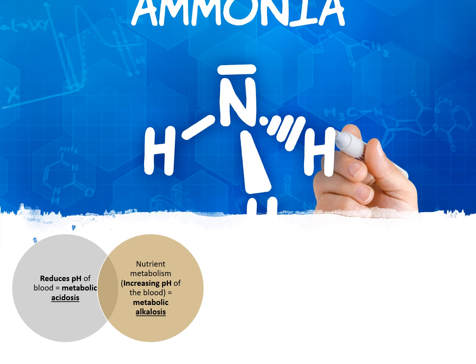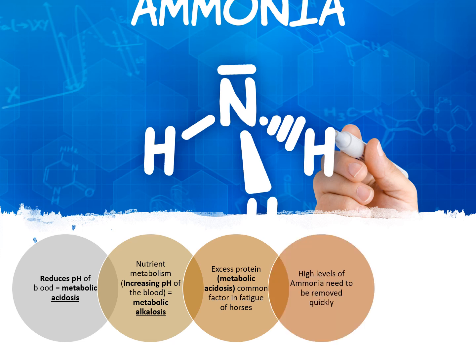In the case of excess protein, you're lowering the pH, causing or inducing metabolic acidosis, which is a common factor in the fatigue of horses, particularly performance horses, because the lowering of the blood pH causes many metabolic functions to not work properly. With a high level of ammonia in the blood, it is vital the horse's body removes it, otherwise it will be lethal.